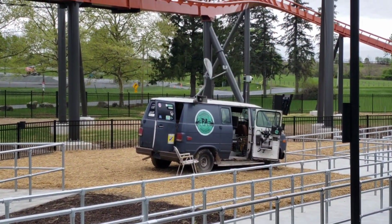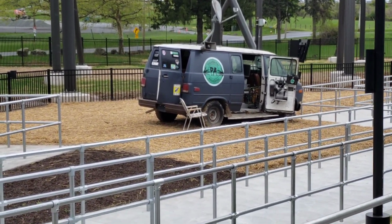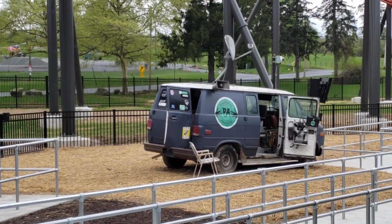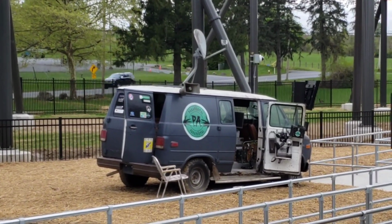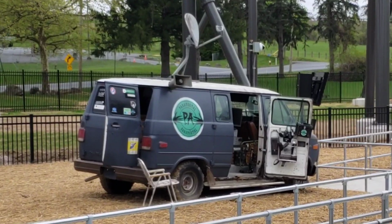The far back of the outside queue has an open van with a lawn chair sitting on the ground. Unfortunately, we can't get close enough to get a very good look at what's in here. The crowd isn't heavy enough right now to go back this far in the queue, but when the crowds get heavier in the middle of the summer, it'll be nice to take a look at what all is inside this van.